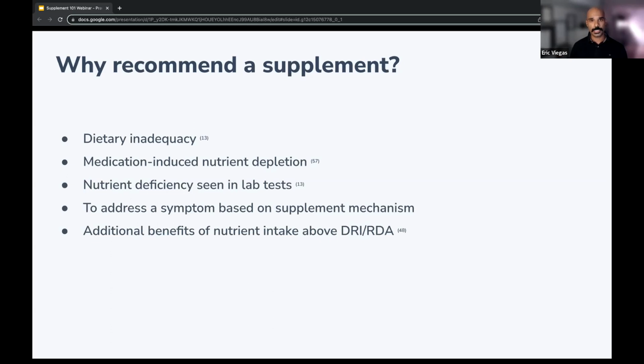depletion. So just to name a couple here, for any patients that are on metformin to help control their blood sugar, they can run into nutrient depletions with vitamin B12 and folic acid, as well as patients on statin medications coming into your practice with complaints of muscle pain, muscle fatigue, usually due to a depletion of coenzyme Q10.